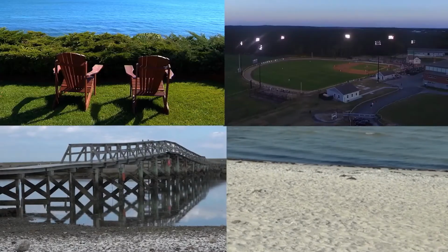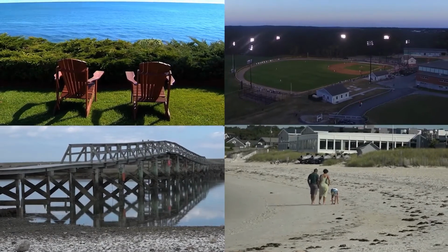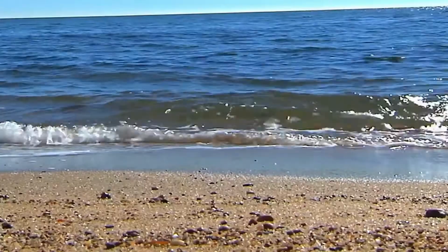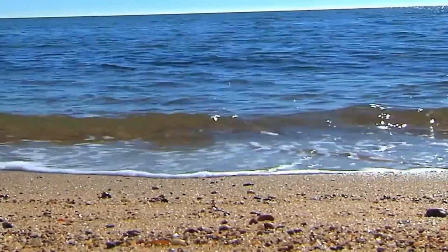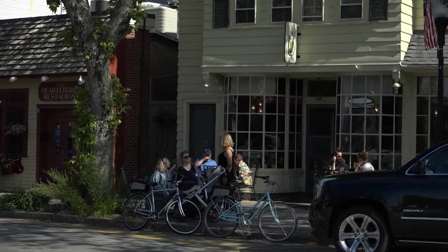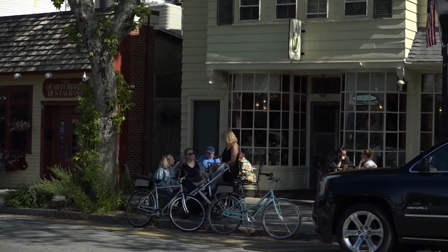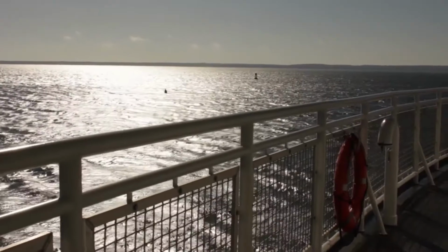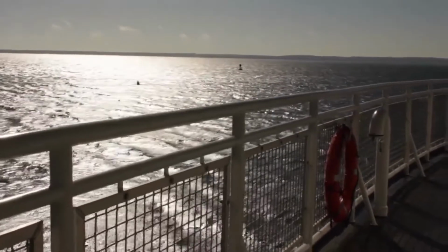Sandwich, Bourne, Mashpee, and Falmouth are all on the Upper Cape and are the first towns you reach when you come over the bridges. The calm waters of the protected beaches in Bourne are a fantastic way to spend the day. Then there's shopping on Main Street in Falmouth, and perhaps a trip out to Woods Hole to visit Nobska Light or to catch a ferry to one of the islands.